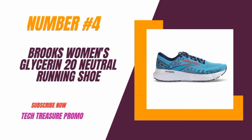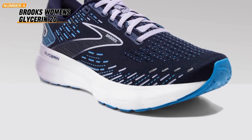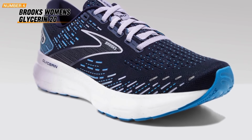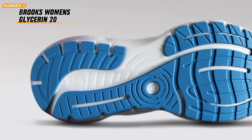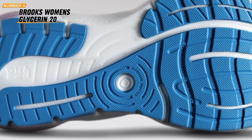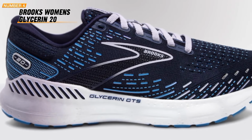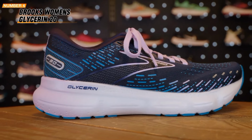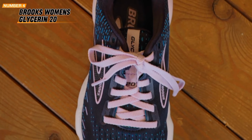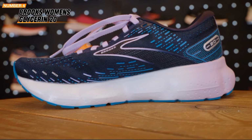Number 4. The Brooks Women's Glycerin 20 Neutral Running Shoe. Perfect for those seeking a comfy, smooth ride. Let's explore why these shoes are a must-have. Comfy sneaks. Meet the Glycerin 20, with a redesigned midsole and outsole for easier transitions. These shoes ensure a smooth and enjoyable run every time you hit the pavement.